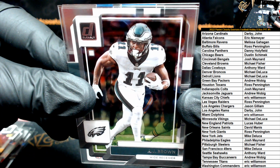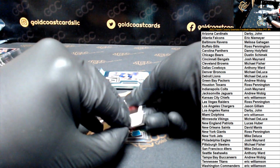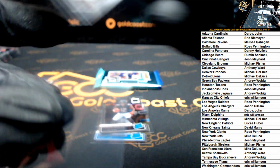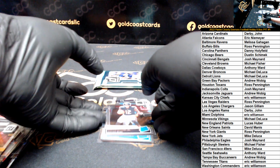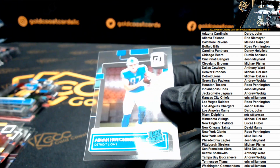AJ Brown, Justin Fields, Sauce Gardner. Sauce Gardner base auto. Nice hit for the Jets. Also on the field, going to DeLuca. Sauce Gardner. Right to Velus Jones Jr. and Aidan Hutchinson.